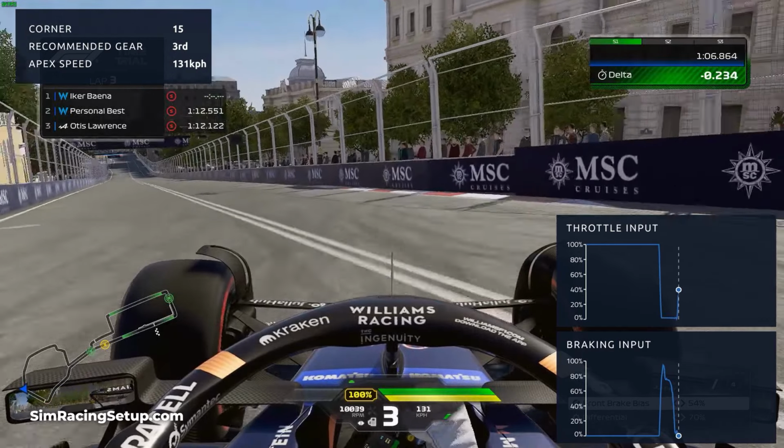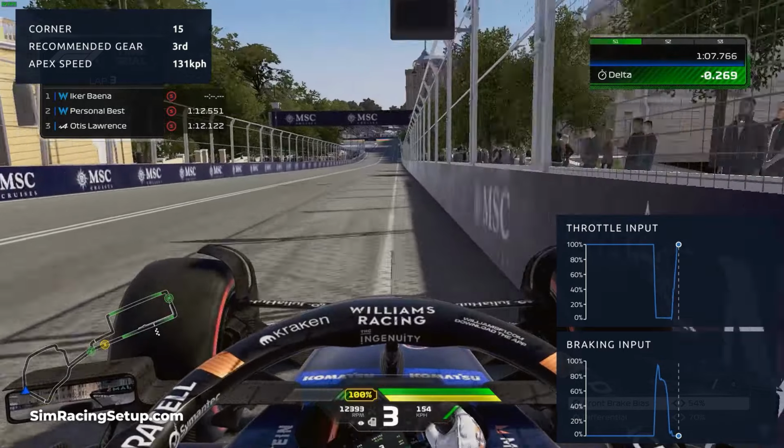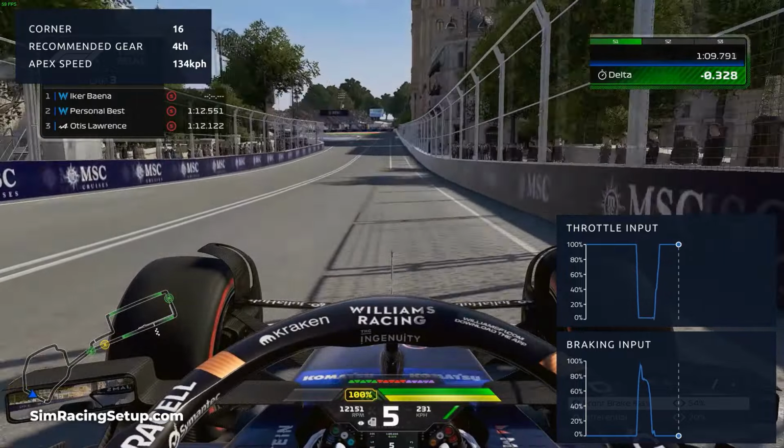Fly over the apex and accelerate as soon as your car hits solid ground, and keep some steering input applied to avoid hitting the barrier. The final real corner around Baku is turn 16, a medium speed left-hander.